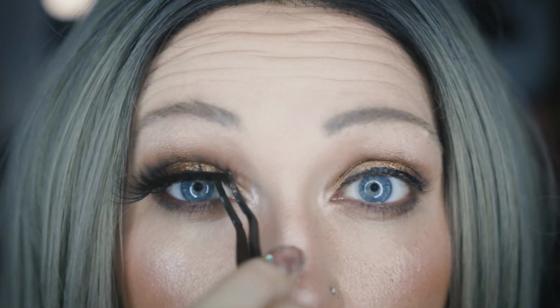Okay, all right, so let's go ahead and stick these on and see how this goes. I'm just placing in the middle and then sticking the inner corner and then the outer. It really does stick on really well and quickly. Just this inner corner is up a little too high. Oh yeah, so this black liner, guys, look at this. I'm pulling and it's not going anywhere. It's on my eyeball. So the black liner seems a little bit stronger.